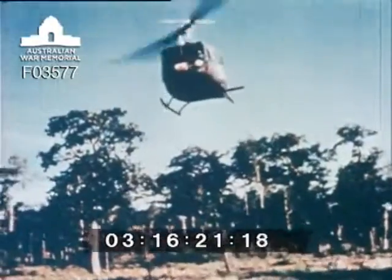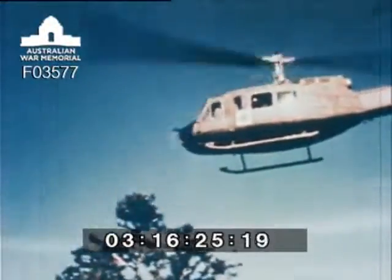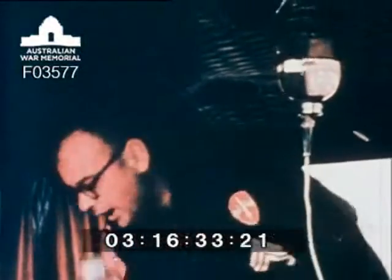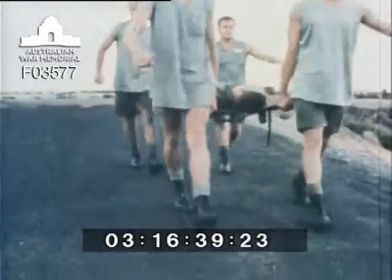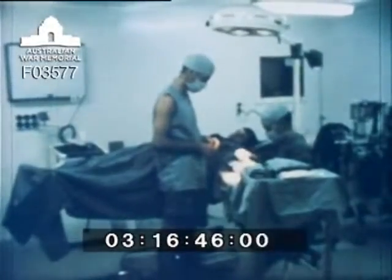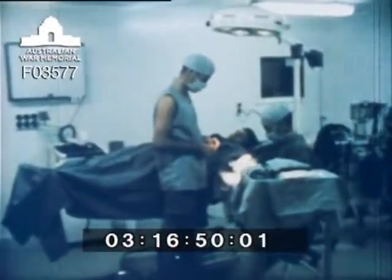All traffic is not one way, and from the operational area, casualties are evacuated by helicopters known in Vietnam as dust-off. Casualties arrive at the 1st Australian Field Hospital landing pad in the 1 ALSG area and are immediately in the hands of skilled surgeons in the operating theatre.